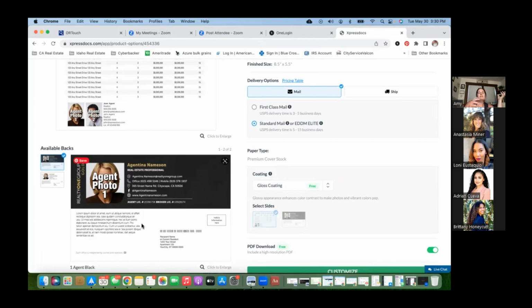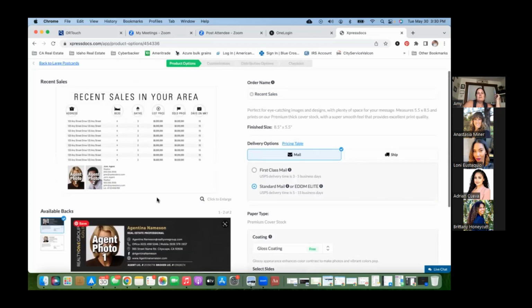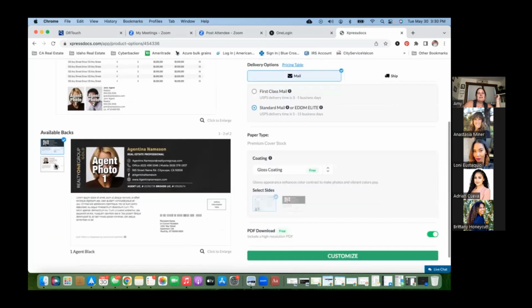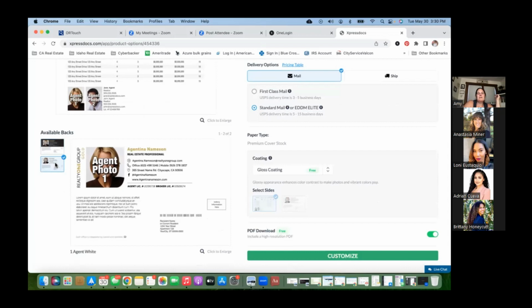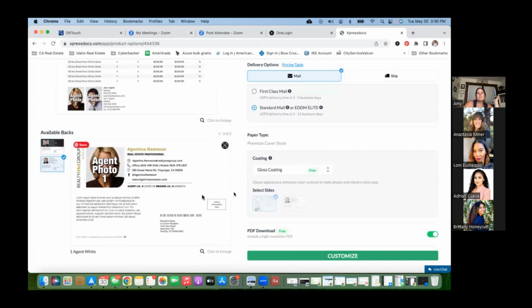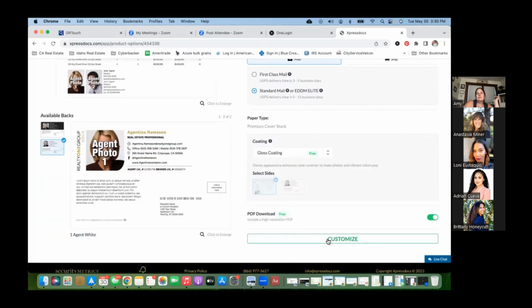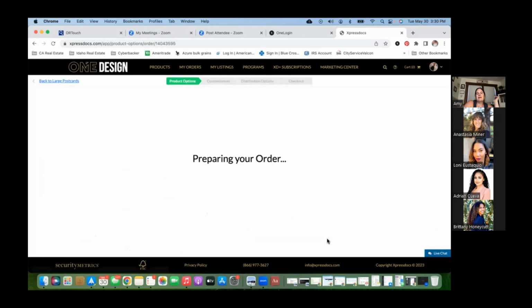Your goal is that you want them hanging on to this card and saving your information. You want to create a lasting impression on them. So this would be one way to do it. They have a lighter color background versus the dark color. It's the same thing, one just has a dark strip. So you select your background. We've got the front, and then you go customize. That's going to allow you to get in there and edit it. Okay.